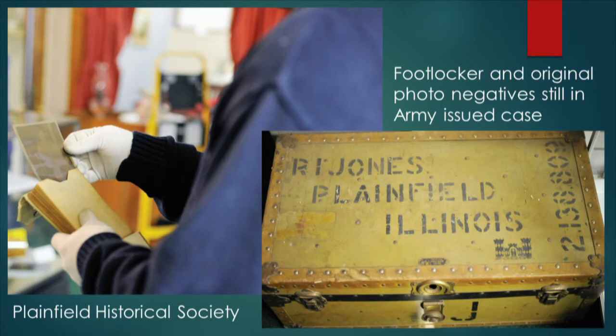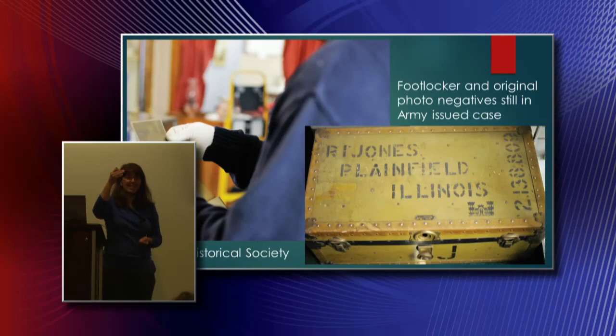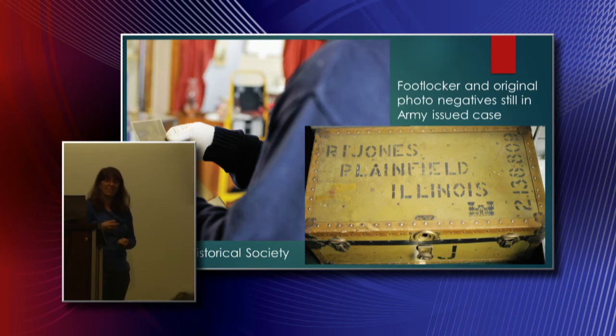But the biggest find in there was that he was the company photographer for his unit. So there were 90 negatives still in the Army-issued sleeve, indexed. Every photo was indexed with who was in the photo. We took these out, and we were able to get these developed and scanned. And we have a very detailed record of that unit's service history from when they were stationed at Camp Dodge until they went overseas to France. So it was a huge find for us. Sometimes looking at the ephemera, looking at the objects, can provide you a lot of information.